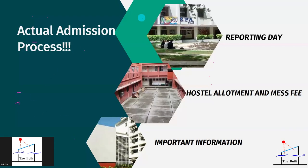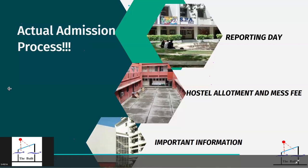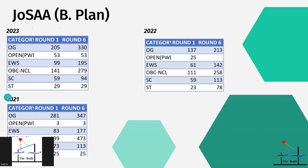Now, talking about the actual admission process which SPA Delhi takes, we'll be talking briefly about the reporting day, the hostel allotment and mess, and the important information. Okay, so proceeding further, there is one thing I would like to share: what if you don't get SPA Delhi? Okay, it's not the end or anything.